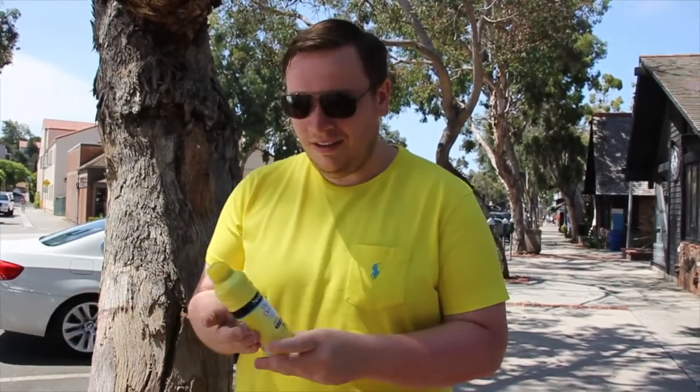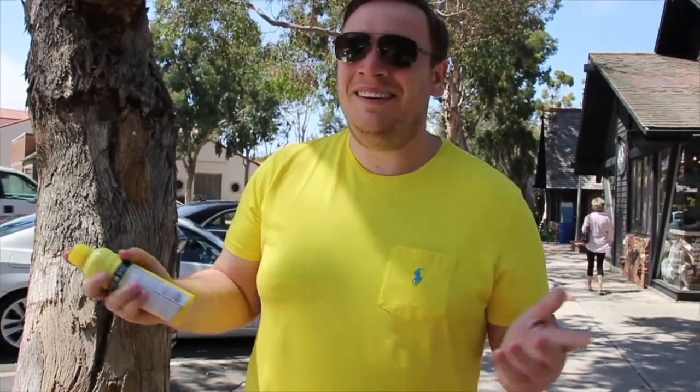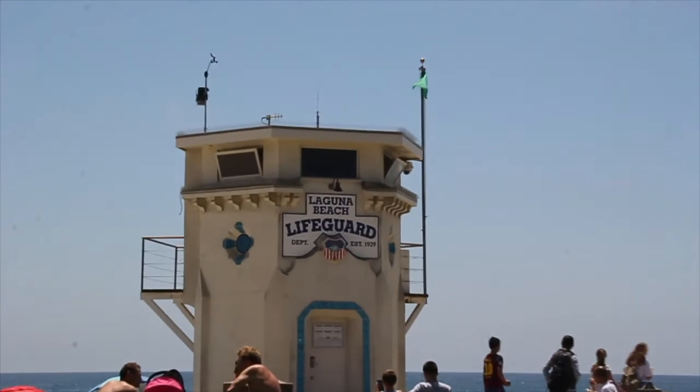Before we got to the beach, but we're here now. It's time for me to put on my SPF 70 sunscreen so I don't fry. Thankfully, it seems to work. There's Laguna Beach.